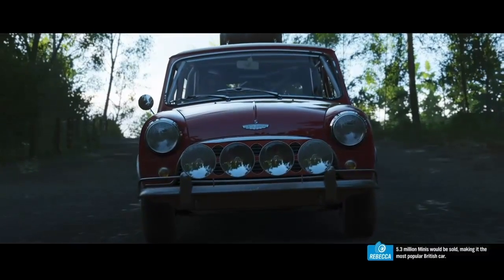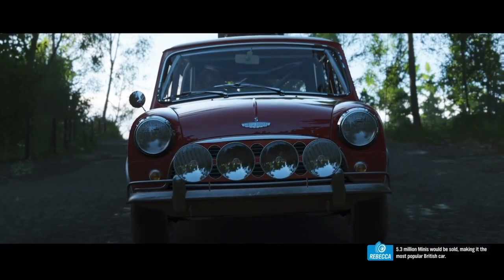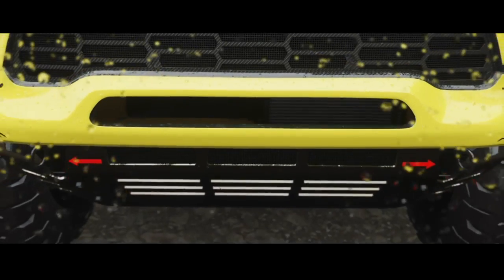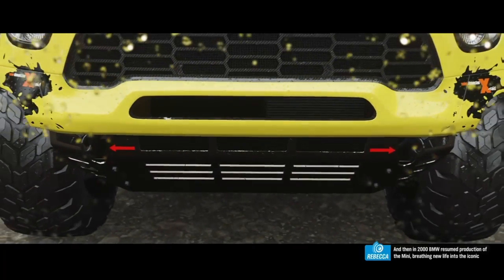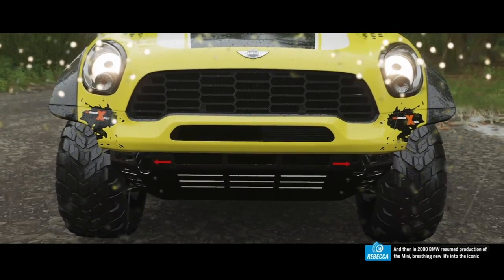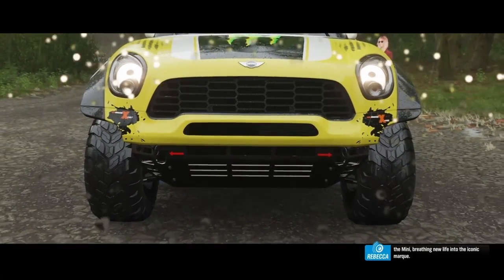3 million Minis would be sold, making it the most popular British car. And then, in 2000, BMW resumed production of the Mini, breathing new life into the iconic marque.